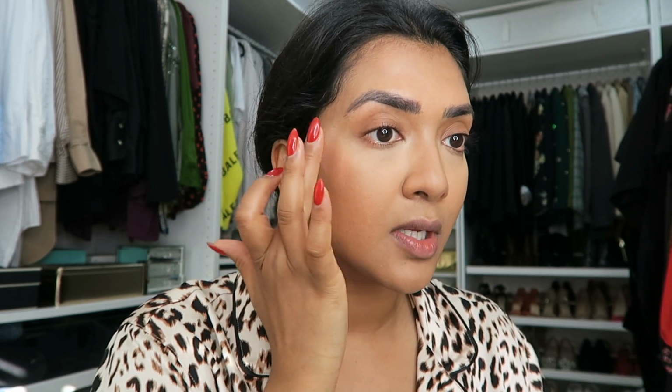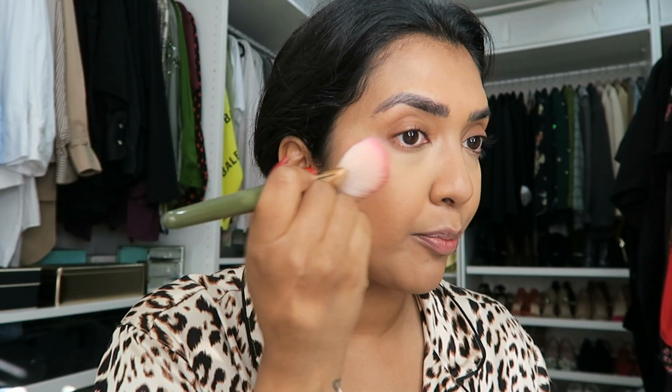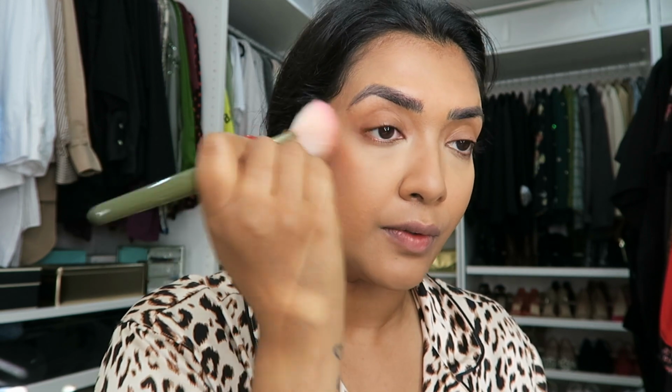So I'm just using it on the side of my face. Can you see it's super subtle? And then I'm just taking a brush and working it in.